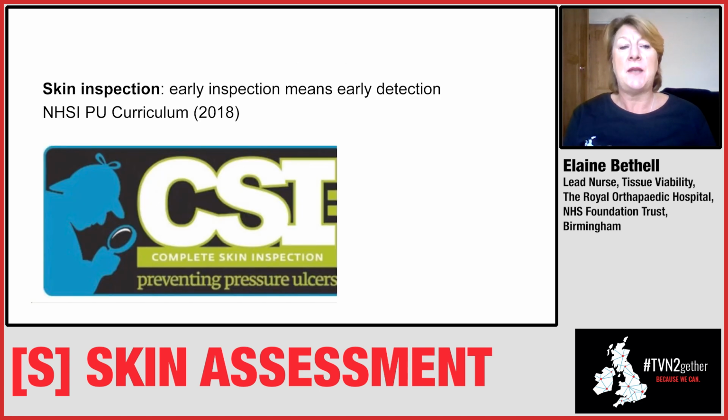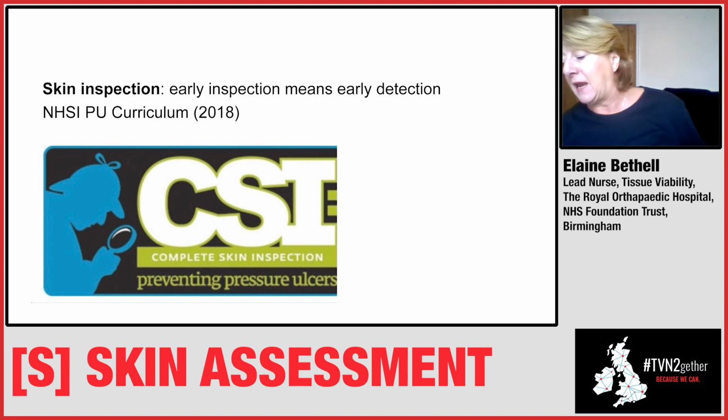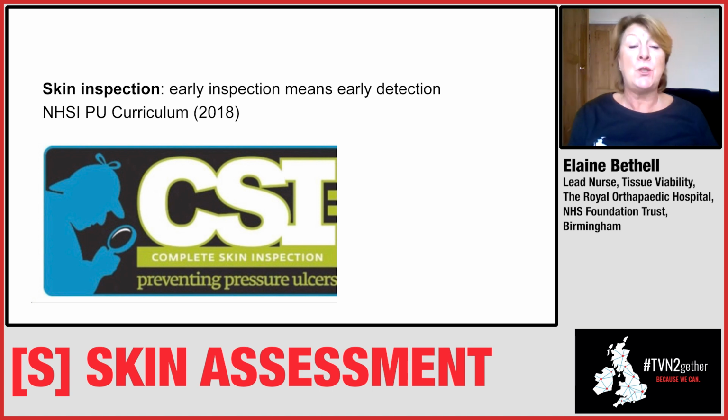I said earlier, skin inspection means early inspection. Early inspection means early detection, and you've already had a session on assessment. It's about being a detective, a CSI. It's really important to get deep down and inspect and look at our patients carefully. In hospital, we tend to use pen torches to have a look at our patient's skin.